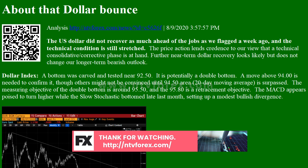The MACDs are not yielding any useful signal, while the slow stochastic turned up in the past week after barely correcting the overextended reading. The S&P closed firmly, setting new highs for the week in the run-up to the close. There seemed to be little in the way of a test on the record high set in February around 3,393.5.